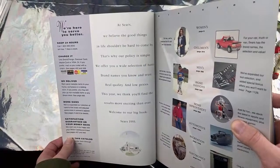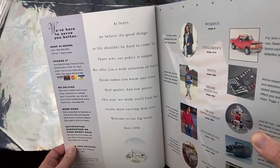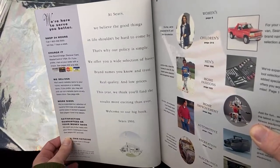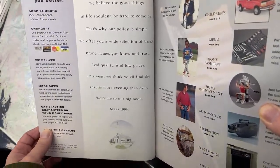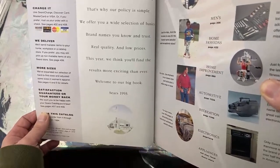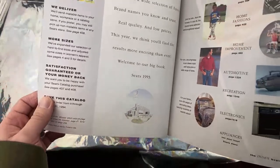At Sears, we believe the good things in life shouldn't be hard to come by. That's why our policy is simple. We offer you a wide selection of basics, brand names you know and trust, real quality and low prices this year. We think you'll find the results more exciting than ever. Welcome to our big book, Sears 1993.